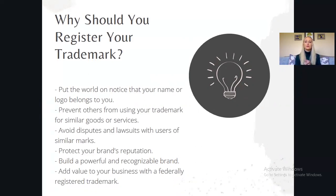Now, when you start using a name in commerce, if it's a trademarkable name, you will have common law rights to it as soon as you start using it, as long as there's not a prior user who has superior rights. So basically, if the name was available for those goods and services, once you start using it, you have common law rights. But there are a lot of reasons and benefits to registering your trademark with the federal government. And one of those is that you put others on notice.